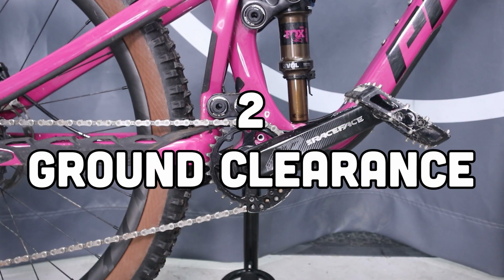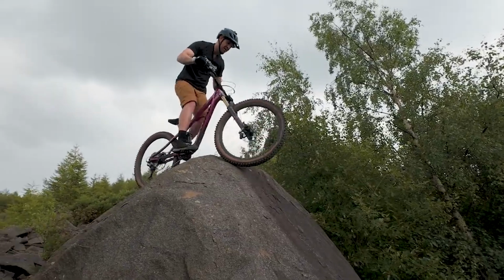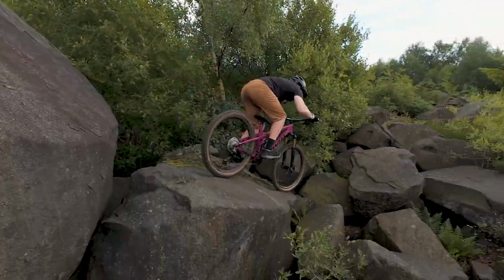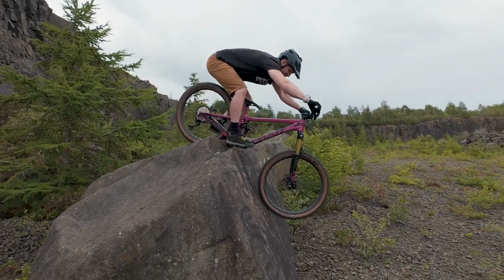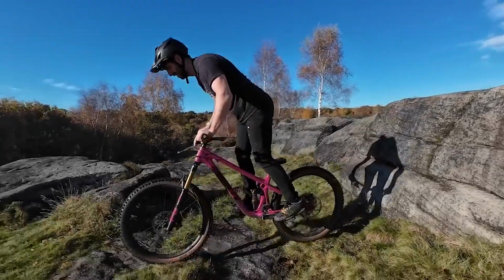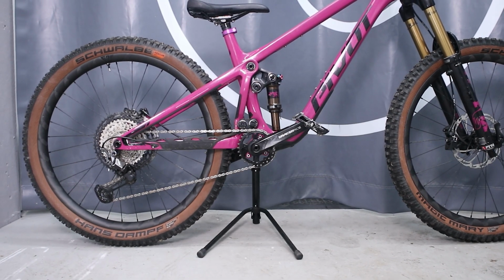2. Ground clearance. Bottom brackets seem to have got lower over the years, and I can't deny that it does help make a bike feel planted and calmer. But sadly, low ground clearance is the enemy of trials riding, especially when combined with a bigger chainring. To try and combat this, I fitted a smaller 28 tooth ring with built-in bash guard. This gives me a little more clearance over a more usual bigger ring, and also keeps my chain protected for when I inevitably do hit it. I wouldn't really want a higher bottom bracket though, as I still use this bike for normal trail riding and I wouldn't want to compromise it too much for its intended purpose.